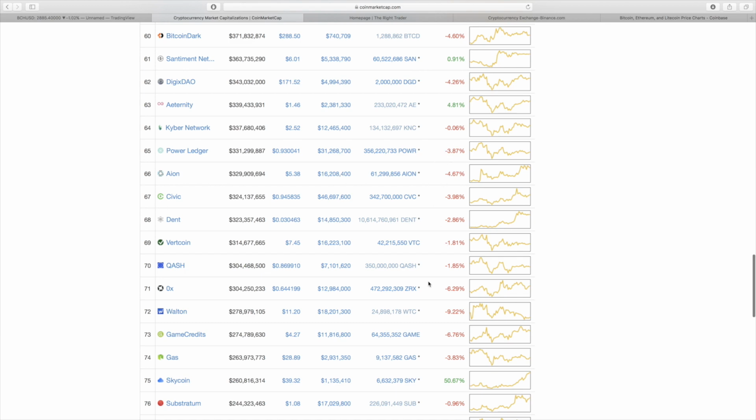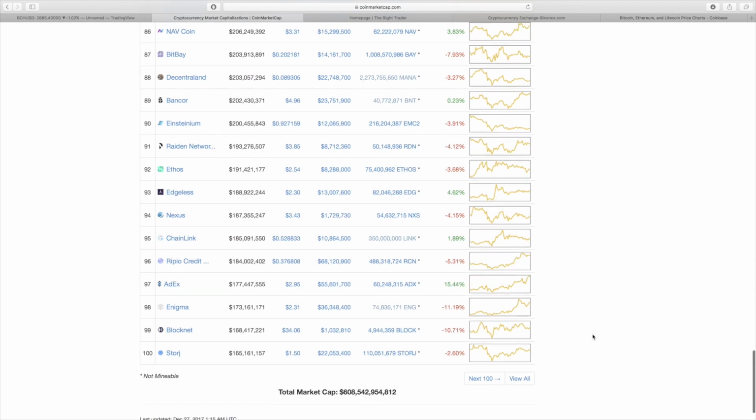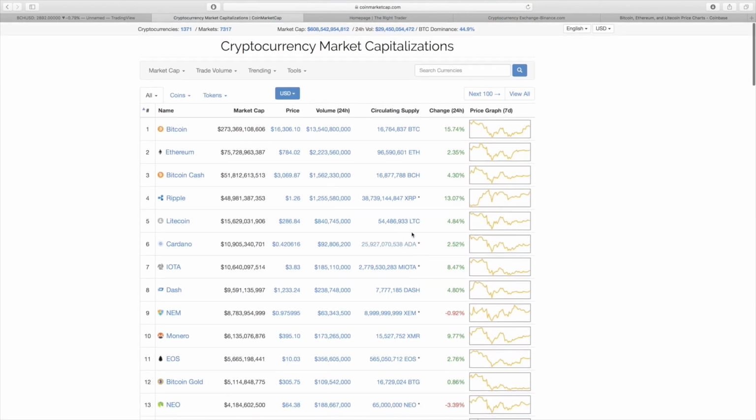Power Ledger down a bit, unfortunately. Vertcoin as well. So there will still need to be some recovery there, but otherwise, like I said, in the bigger cryptocurrencies, there is quite a bit of green, and some of the big movers there are Bitcoin, of course, up 15% over the past 24 hours, Ripple up 13%, and IOTA actually doing pretty good here. Monero up nicely as well, going back towards $400.